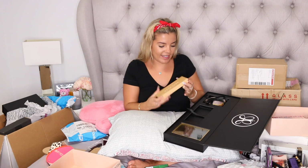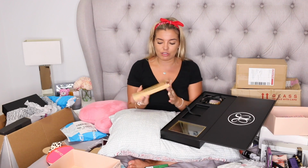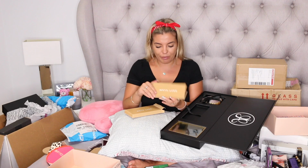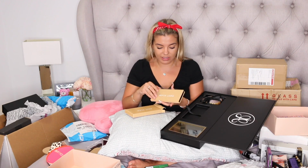Soft Glam palette. I haven't actually looked inside any of these. Mum actually unwrapped them all for me because they're sent to my old address back home. So sometimes companies still send to that one rather than my new address. So I asked her to just unbox everything and show me what brands, and oh my god, how pretty. That is stunning. Definitely going to do a makeup tutorial on this.